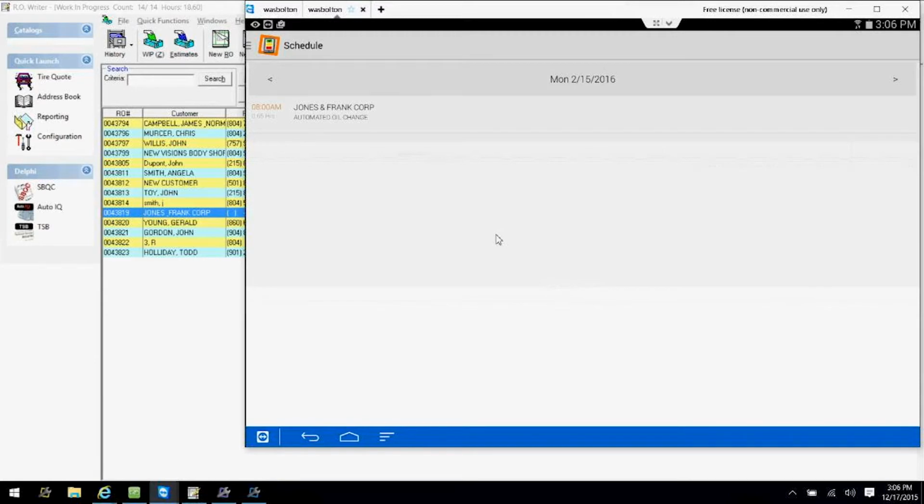Obviously, if you had multiple appointments, they would be stacked there. As you can see, we show the time of the appointment, the total labor hours on the job, the customer, and the top labor line for what they're coming in for. So when a customer does come into our location, we can find their appointment on the schedule, just click on the work order, and start the estimate from here.